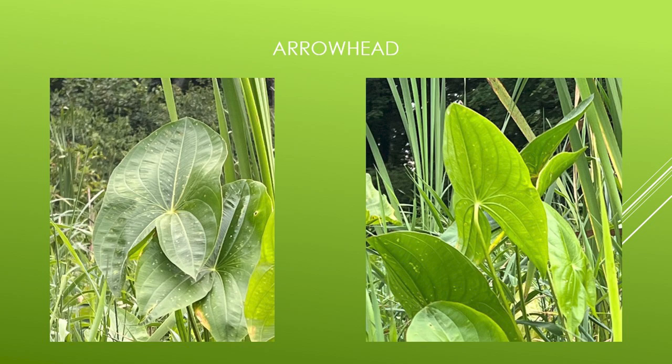Now this is called the arrowhead. So you can see at first glance, it's quite similar. This is also called duck potato, and ducks do eat some of the parts of this plant. You can see differences obviously right away, but when you're going down the river and you see this one, and you see the arrow arum, they look pretty similar. And I'll point out the differences in a minute.